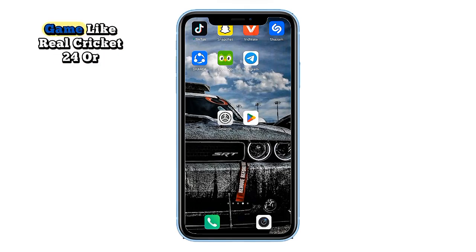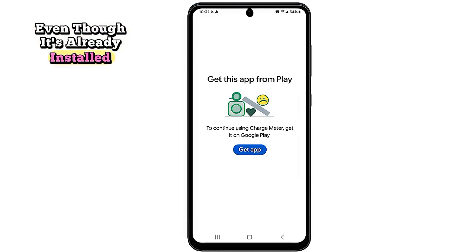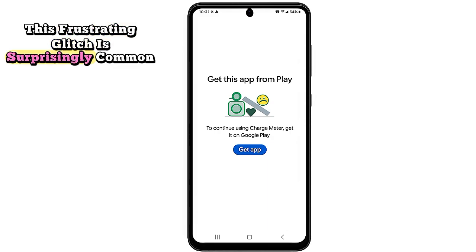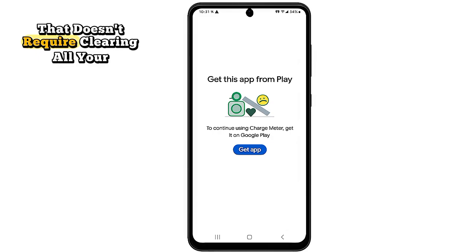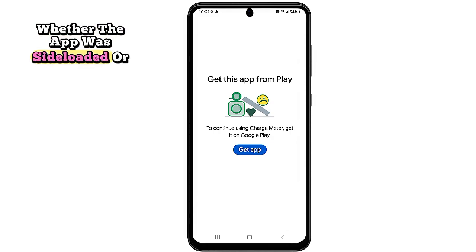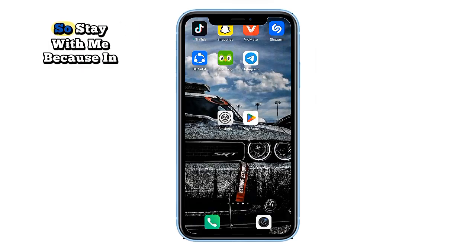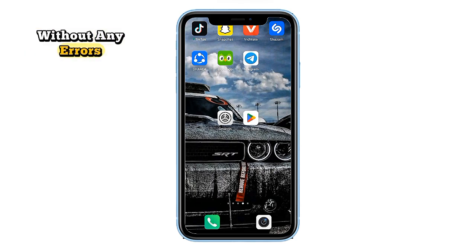If you're trying to open a game like Real Cricket 24 or any other app and suddenly see the message, "Get this app from Play Store," even though it's already installed, don't panic. You're not alone, and more importantly, this fix works. This frustrating glitch is surprisingly common, but the good news is there's a quick and proven solution that doesn't require clearing all your data or reinstalling your entire phone. Whether the app was sideloaded or installed straight from Play Store, this method works in most cases. So stay with me, because in just a moment, you'll have your app running again without any errors.